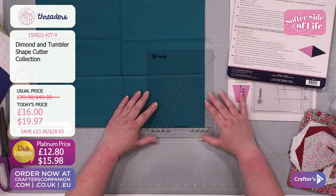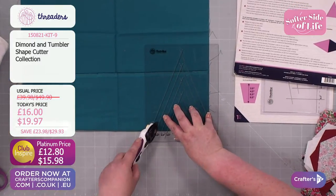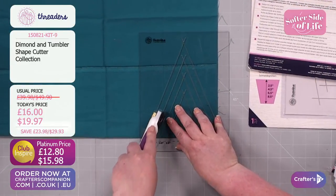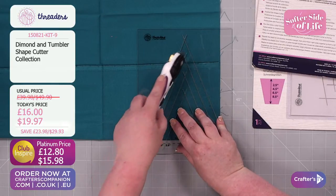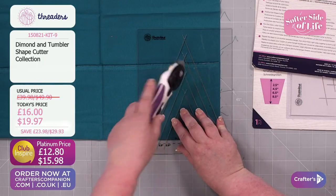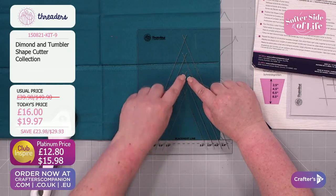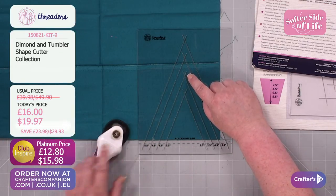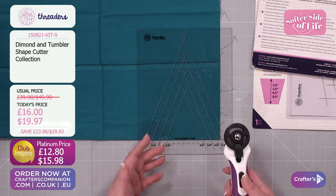So I'm just placing that on there. And then I've got my rotary cutter. Again, like the shape creator, it's got the grooves in. So you're just going to go up. Oh, I meant to do the 3.5 because I hadn't folded it long enough. That's okay. I shall go up to there. And what happens, I always think this looks a bit like a teepee, because it's got the little crosses. The reason it's got those little overhang bits there is for your blade to go into.